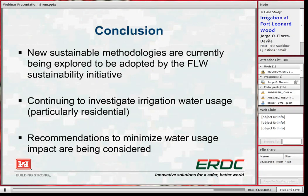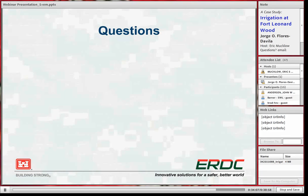A lot of the stuff that we have found are really simple measures, and a lot of that stuff they are considering so that they might improve their water usage and finally find out exactly what's going on, whether a lot of water is being lost through leakage, or a lot of it through irrigation. So with that, I'll open it up for questions if anybody has any in regards to our study. Thank you again for attending.